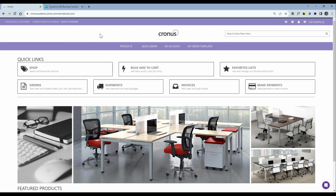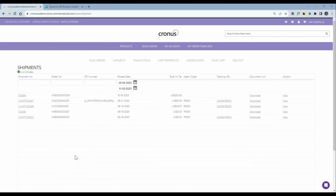And everything that I'm going to show you from this point onwards was started in exactly that same way. So this particular demo site here is connected to my Business Central demo environment over here. So with the web store built and data synchronized up to the store for the first time, it's possible to start exploring the web store now.